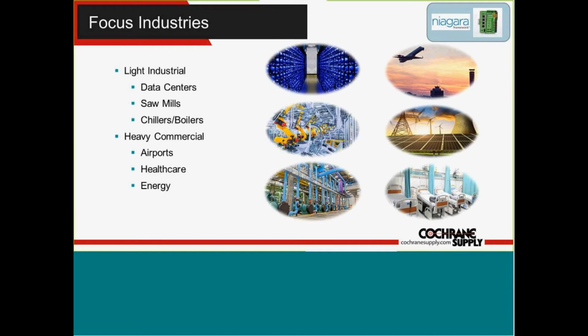If you're familiar with the traditional JACE, the JACE is great for building automation applications in standard buildings. But the Phoenix Contact controller is made a little more for light industrial or heavy commercial applications, where there might be a certain level of need for a critical system that you definitely don't want to fail.